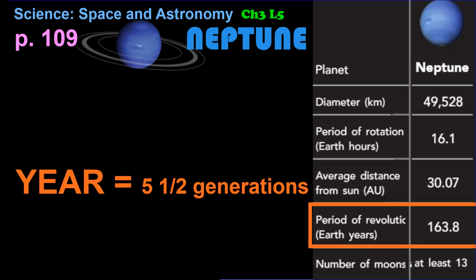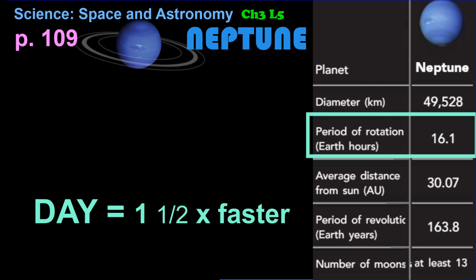So your great, great, great, great, great grandchildren would be here on the earth before a year completely happens from the time that you were born. Right? So we have a length of time that you and I cannot fathom also, not just the distance, but our length of time is just not something we can understand. Neptune still continues to spin faster than our Earth does at 1.5 times faster, or 16.1 hours, when once again those are Earth hours, for it to go all the way around.